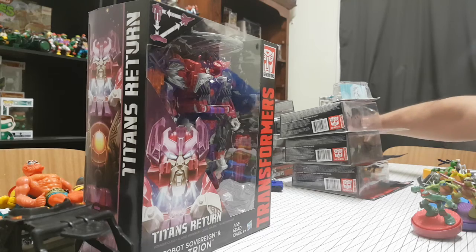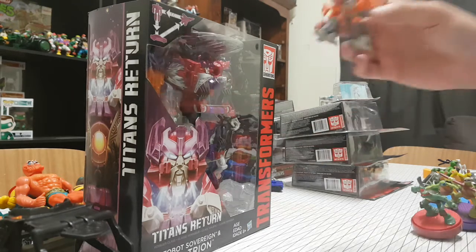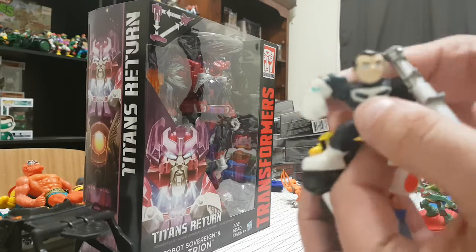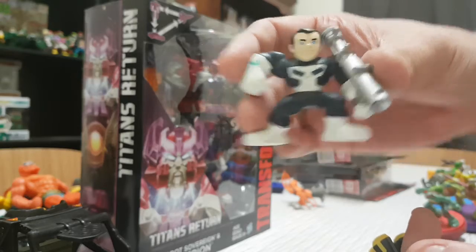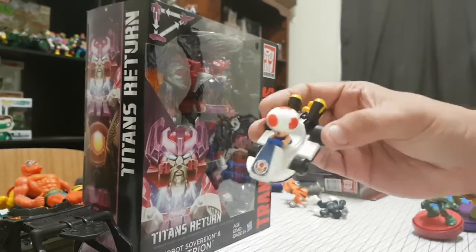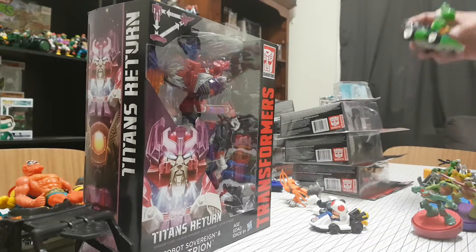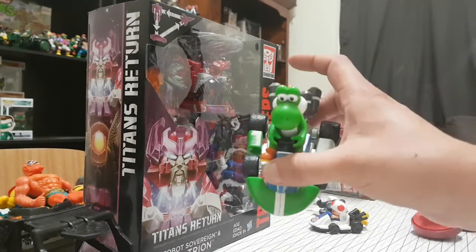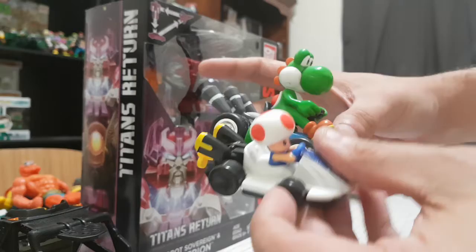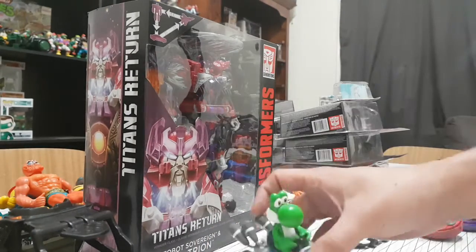A couple of other tiny little pickups. These were the other two that came with the Unicron for the 3 for $1. A Playmates Punisher, and a Toad Mario Kart little figurine. And then I paid 50 cents for this Yoshi, which is a bigger one, like much bigger. So he was very cool.